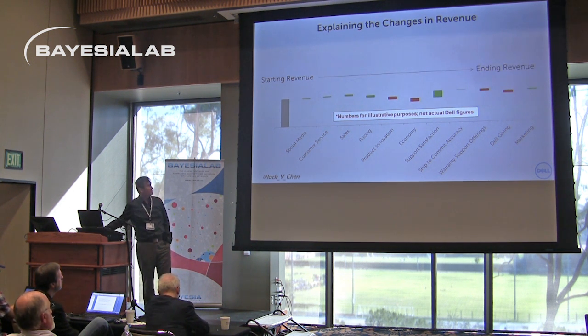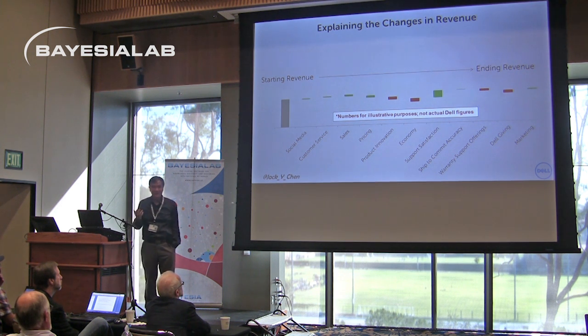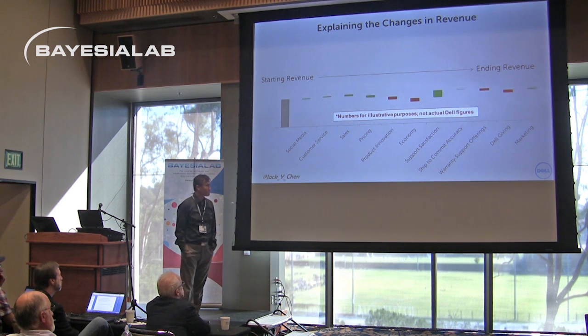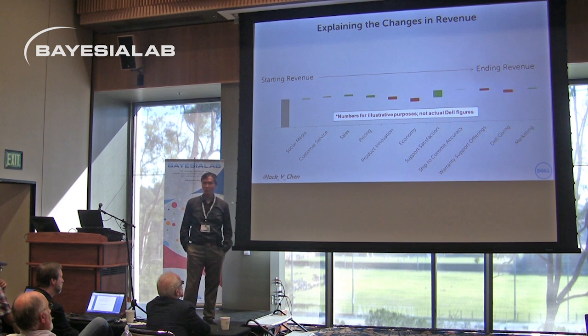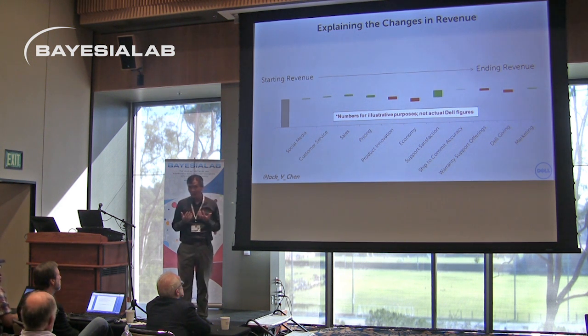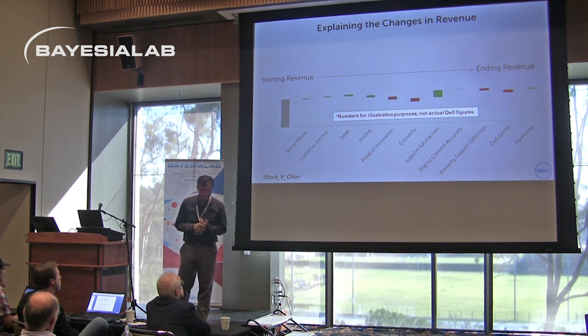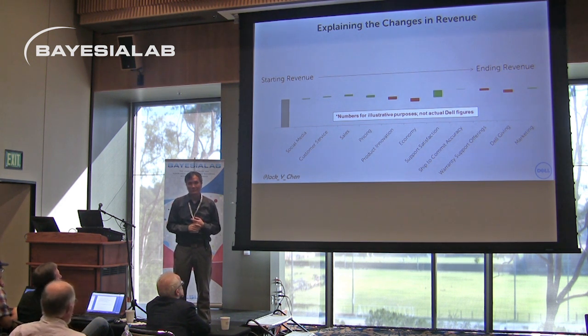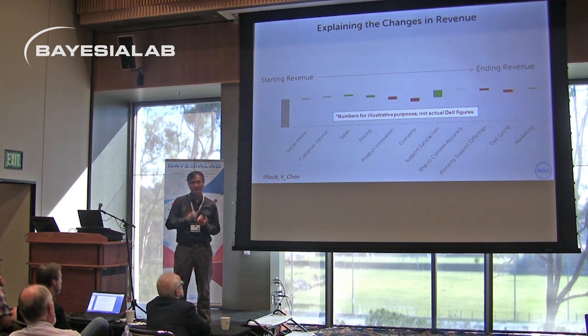And then here's the other example. What if the revenue stays flat, right? We can also see through the Bayesian network model the attribution from different categories, different variables. So we use the modeling results a lot to try to come up with the internal strategy. A couple of key findings.